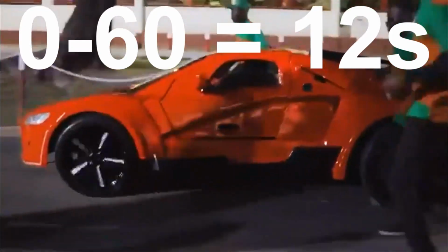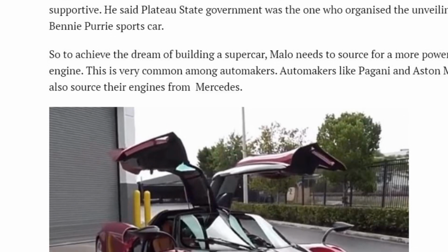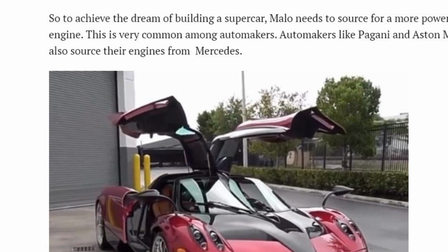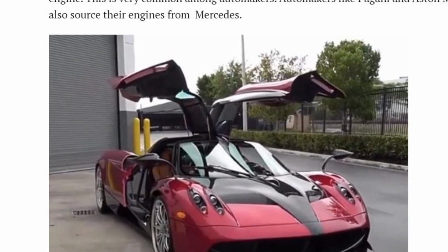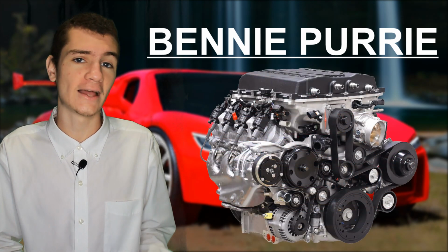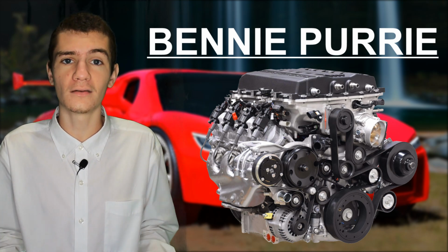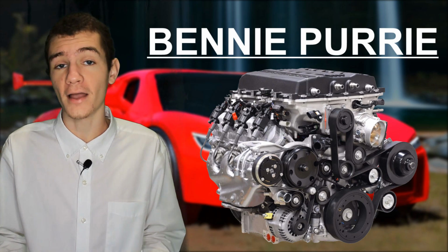performance. However, sources online suggest the brand may be considering upgrading to a Mercedes-AMG V12, similar to what's featured in the Pagani Huayra. But personally, I think this car would go great with just a simple LS crate engine. It's simple, it's affordable, it's easy to source, and it makes a decent amount of power for the price.